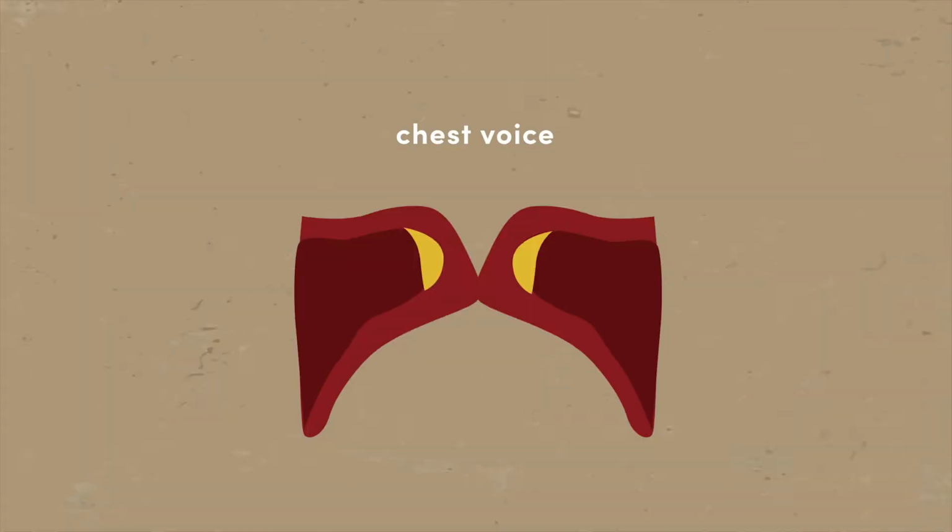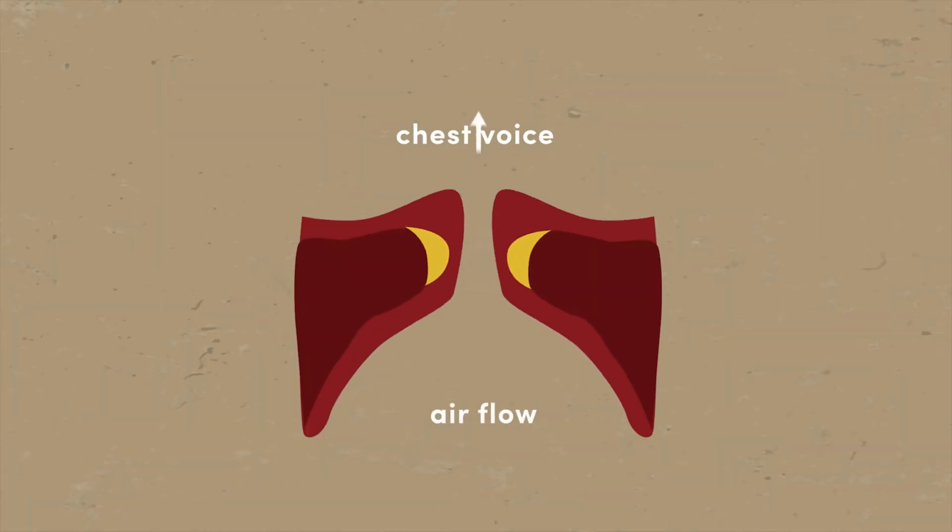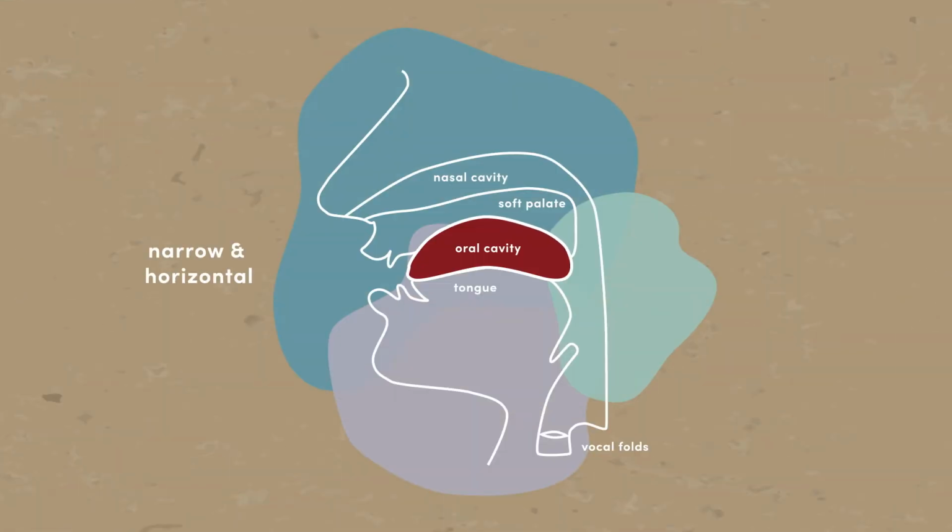The first style of singing is characteristic of the pop genre or contemporary musical theatre. For this style, we will make use of what we call the chest register. And in this register, our vocal cords are thick. It is very similar to our speaking voice, so the space in our mouths is more narrow and horizontal.